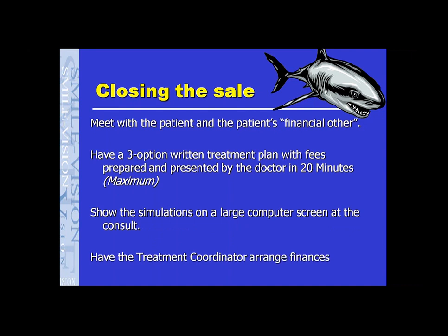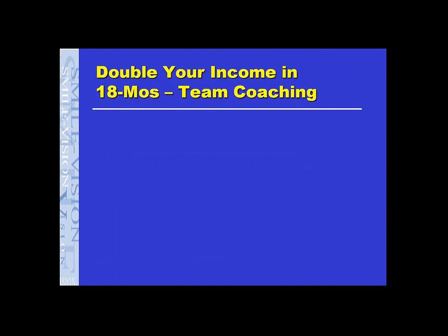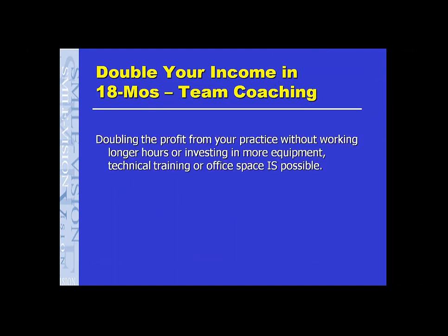Have the treatment coordinator arrange the finances. If you want to really make this happen and do more cosmetic cases, you will double your income, because these are done fee-for-service, and they're profitable, and they're also fun to do.